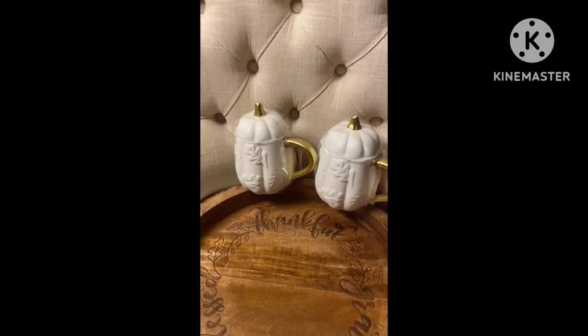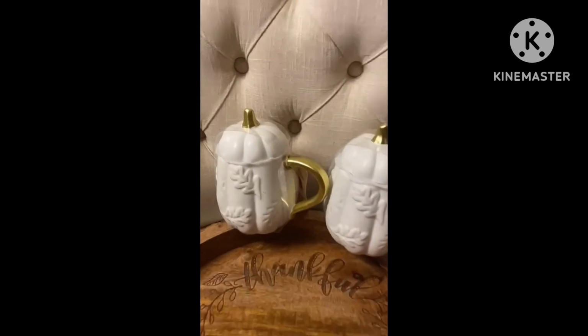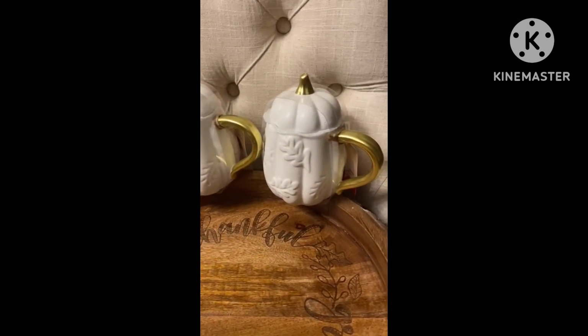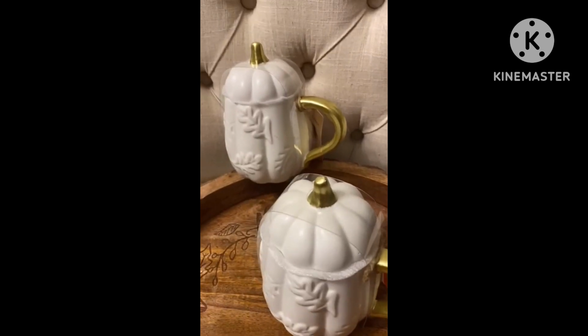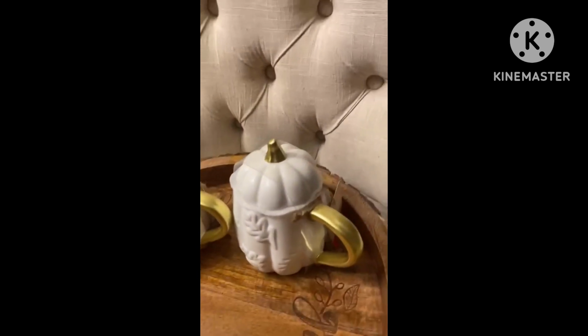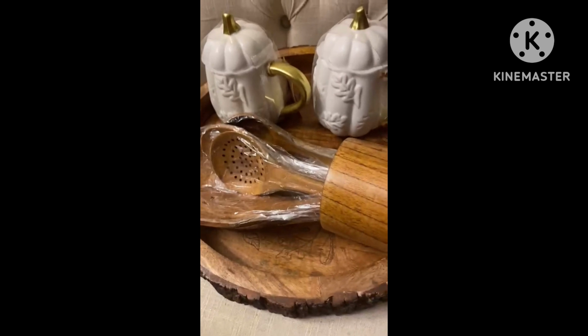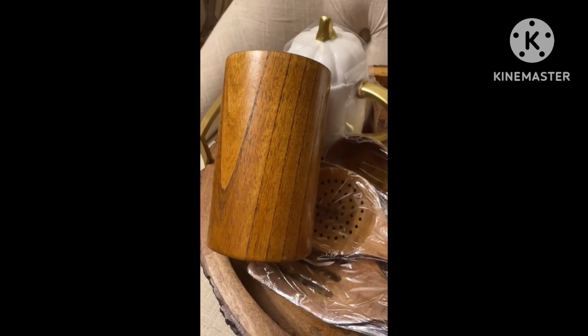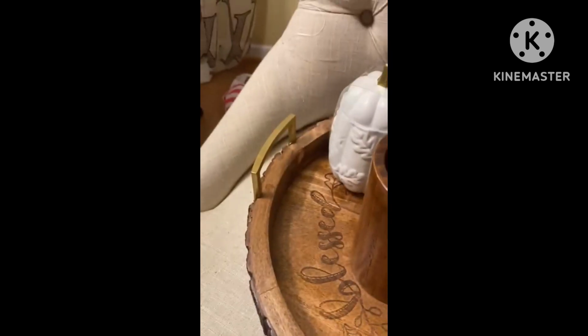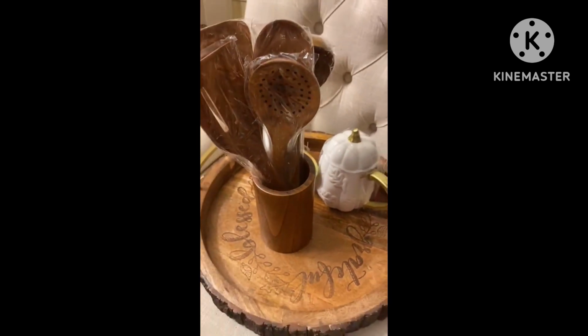Hello guys, I did forget to show you these beautiful cups as well. These came from Home Goods as well. I got two of them and these were $6.99. They are so beautiful. The handles are gold. And then here are the utensils. I removed them from the packaging, and this is the holder that it will go through. I can just take it and boom, there it is. Really beautiful.